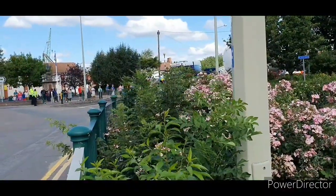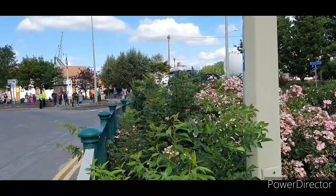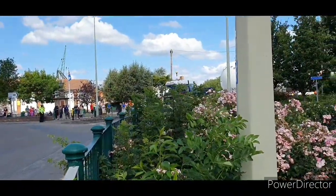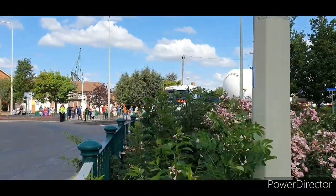But anyway, it's on the move. Yeah, I presume it's going to go the other side of the island. I would assume. I don't know for sure.